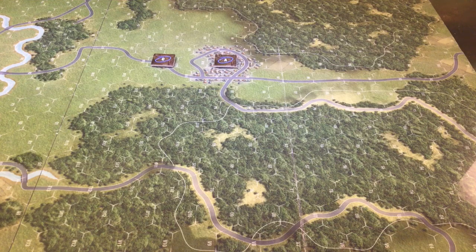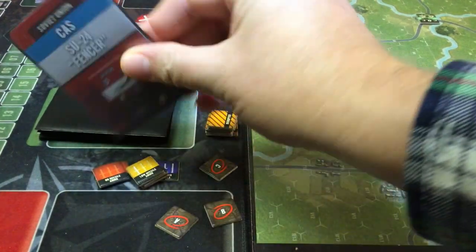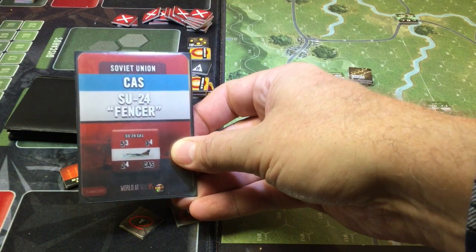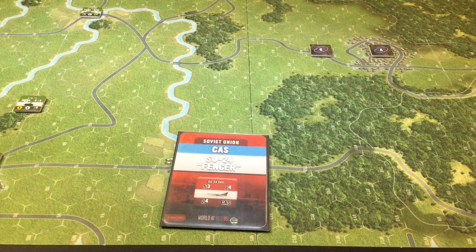So for right now, what we're going to do is go over to the deck of cards and see what the first card is. We have an air attack by the Soviets. Okay, so let's go through that procedure. The first step of the procedure is to see if the airstrike was intercepted, and for that we simply have to roll a die, and if a 6 is rolled, the air unit was intercepted and there is no attack. A 2 is rolled. The ground attack does happen.